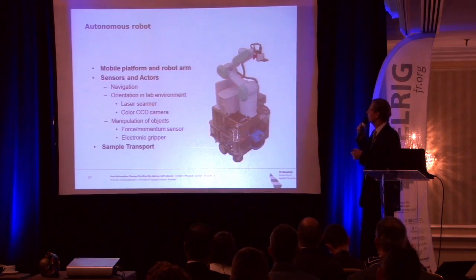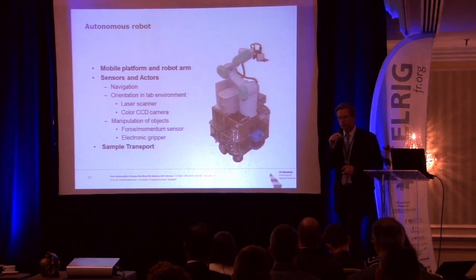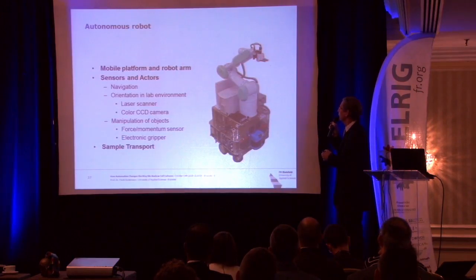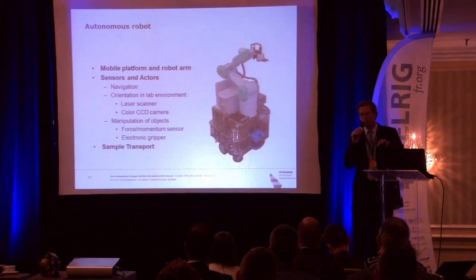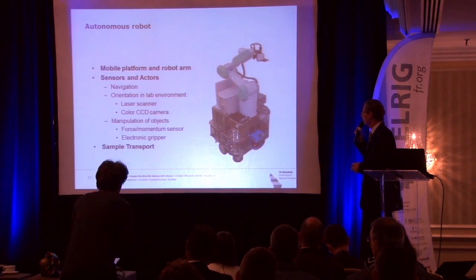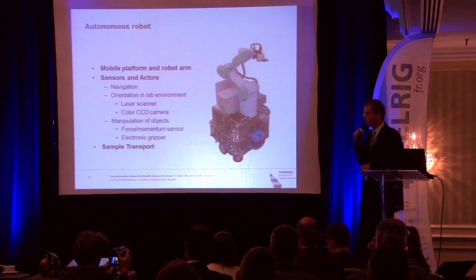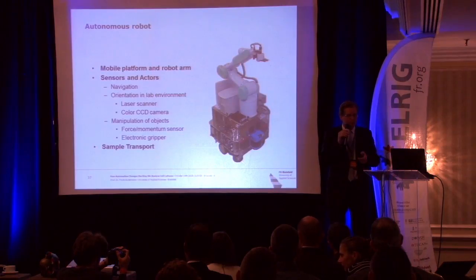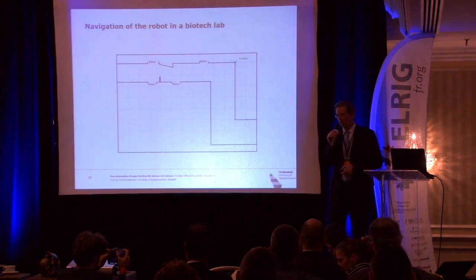There are cameras, one color camera and one black and white camera. On the gripper, the gripper has a torque sensor to be able to grasp something. And then we have two laser scanning devices on the back and the front of the robot to see whether there's something in the way or not.